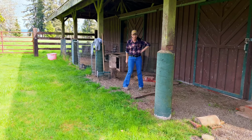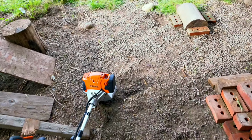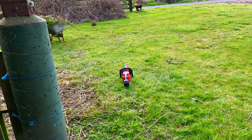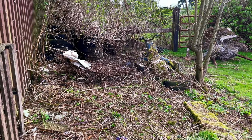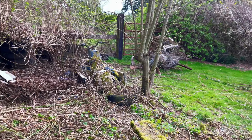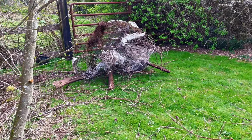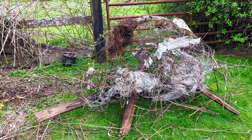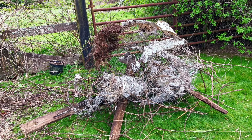All right. Even found a bicycle in there. Holy moly. We're working it though. We're getting there. This is the barbed wire clump, and there's hog wire and everything else in there. Literally, what am I going to do with that? I mean, how do you get rid of that?